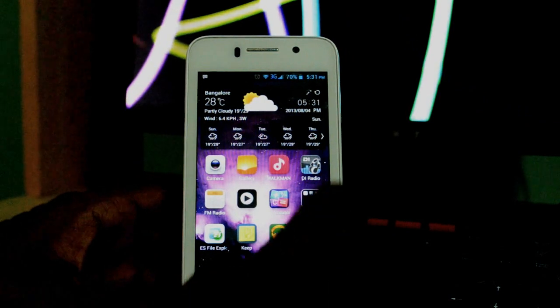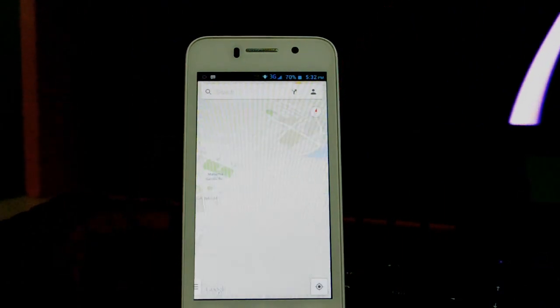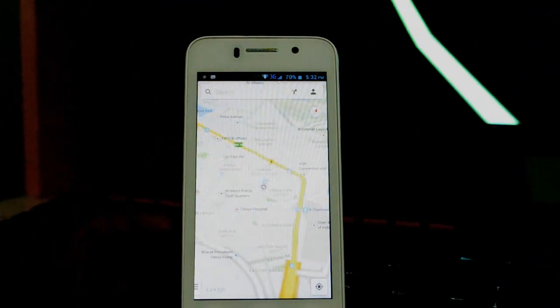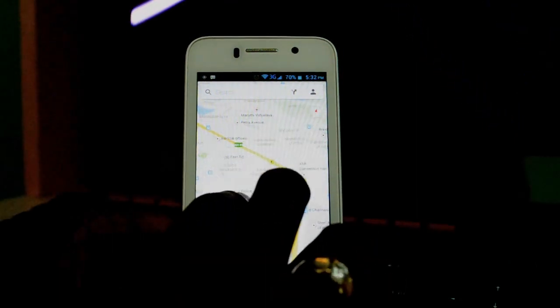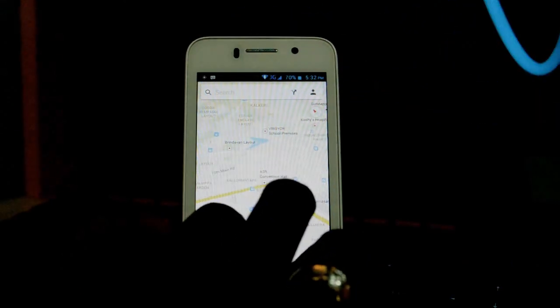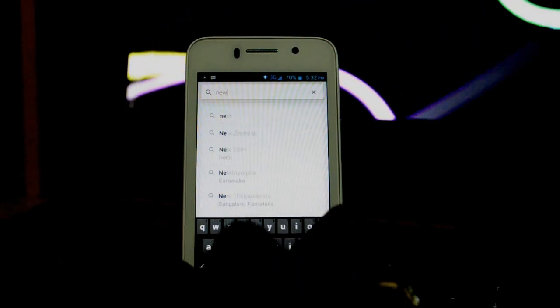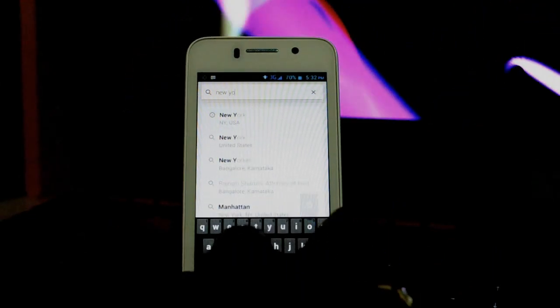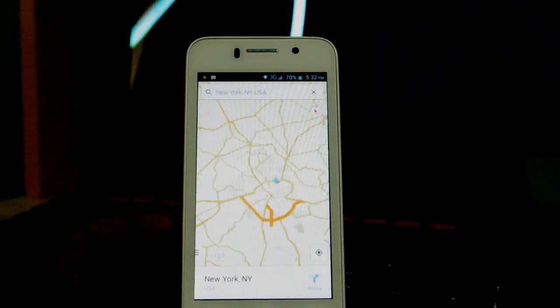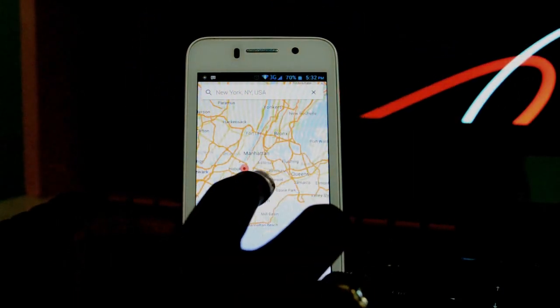Let's take a look at the GPS department, basically the maps department of the phone. So let me open up Google Maps. As you can see, this is running the latest version of Google Maps. The GPS location is pretty decent, and the animations are also very good. So let me search for a place called New York. As you can see, the loading times are pretty fast.